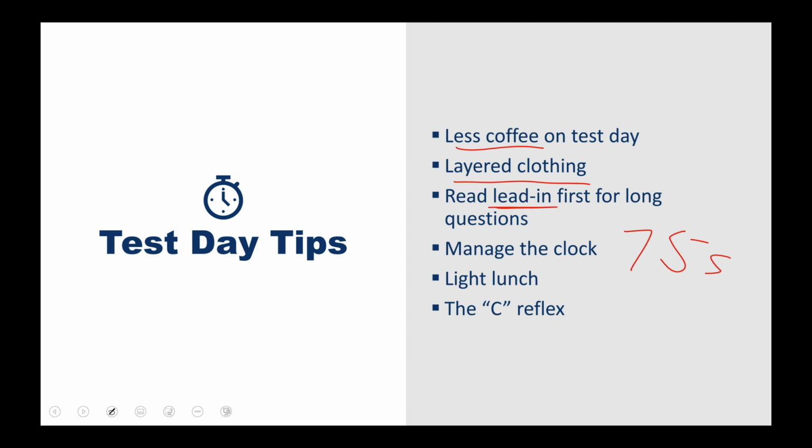So again, one of the things that you can do is create a full-day simulation out of QMAX questions, with 280 questions, and then use that to see where your energy level is, and use that to map out your breaks. The last thing we joke about is something called the C reflex.